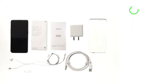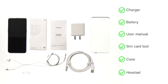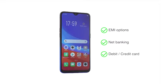The handset comes with a charger, battery, user manual, SIM card tool, case and a headset. The OPPO F9 Pro is made available through various EMI options, net banking or payment through your debit or credit cards.